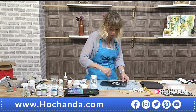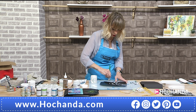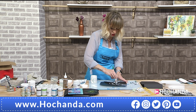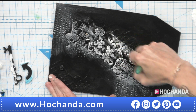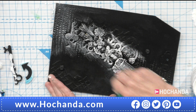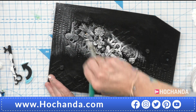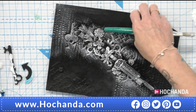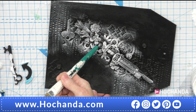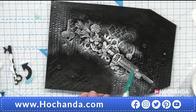So all I am doing is taking very, very lightly our white gesso. You can see I'm knocking it off onto the glass mat. And if I just get this centre bit done completely, I'll faff with the outside bit in a minute. So if you can see, I haven't touched any of the black gesso that is in between the objects.